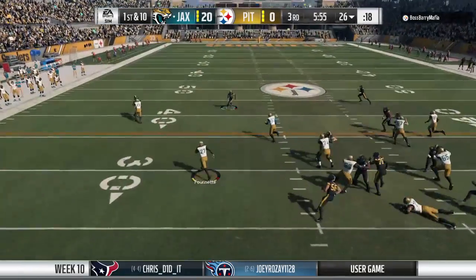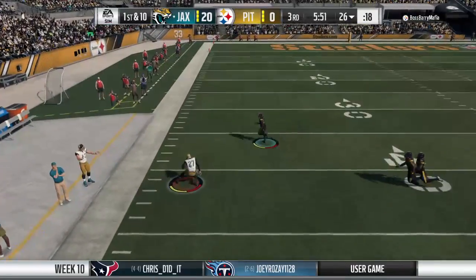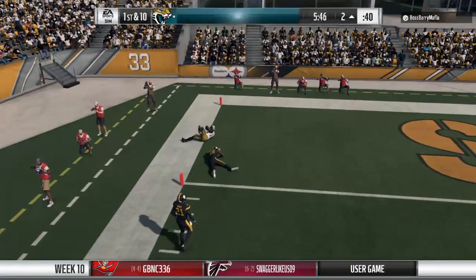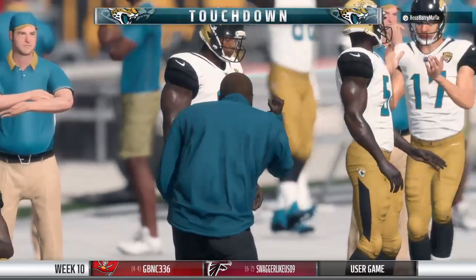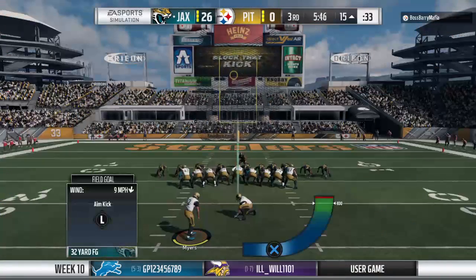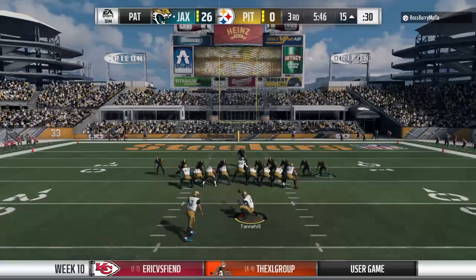Fournette on the counter. Always got some breathing room. Space to maneuver at the 40. The Red Sea parts, and there he goes. Touchdown, Jaguars. A great play there. His 26th touchdown, drawing even with Marshall Faulk for the 4th most in a single season. And the Jaguars had 6 to their lead.